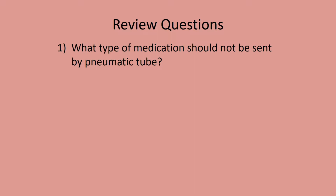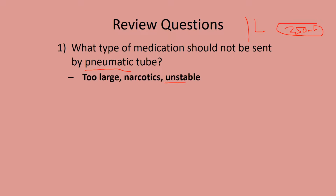What type of medication should not be sent by the air tubes, the pneumatic tubes? So we mentioned too big. If you have a 1 liter bag, don't send that. Maybe up to 250 is the largest that I'd send. If it's a narcotic, definitely. And lastly, insulin was my example, if it's unstable or fragile.